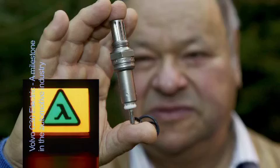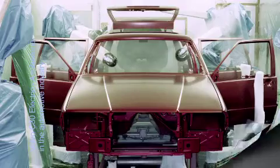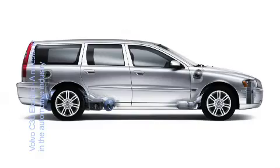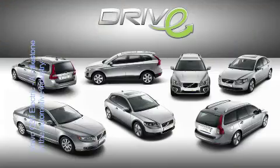The main focus has been, and still is, on clean air inside and out, reduced emissions, efficient energy and resource utilization, non-allergenic car interiors, production and recycling.